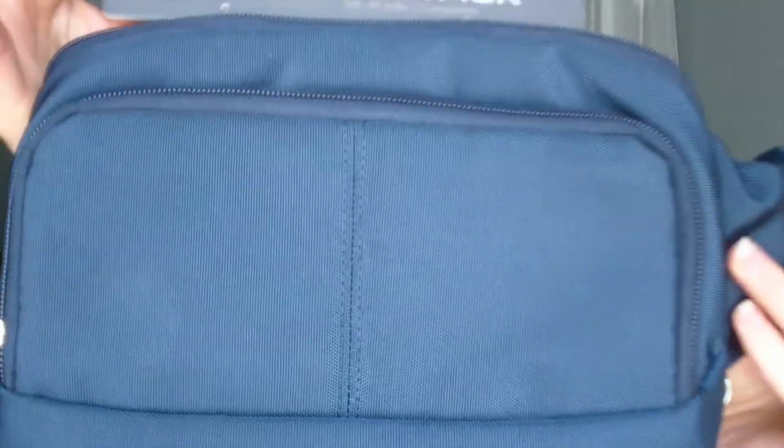This is for Mr. Simple Life. This is the, what do they call this? The Classic Collection Waist Pack. It's a fanny pack, and I'm excited that Mr. Simple Life is going to be wearing a fanny pack so he can keep all of his stuff on his person, and I don't have to worry about putting it in the backpack that I'll be carrying.